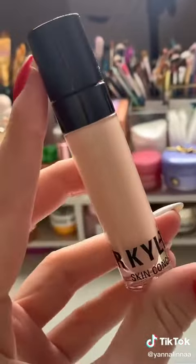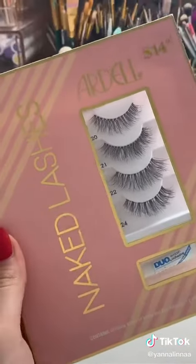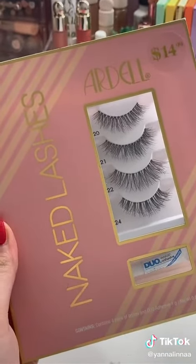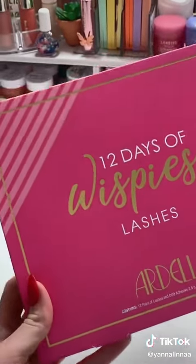Next, I picked up a Kylie Jenner concealer in shade Stone, which was also $10. Then I got these Ardell Naked Lashes, which are my favorite everyday lashes, and they were definitely way cheaper than $14. And then I got 12 Days of Wispies from Ardell as well, which were very cheap.